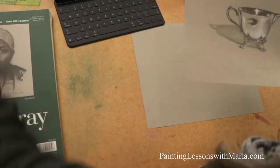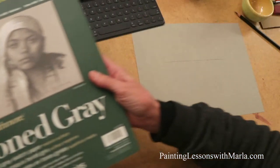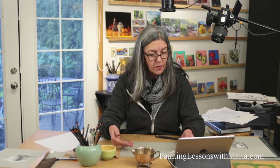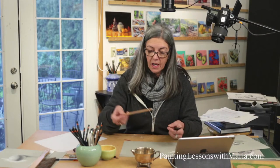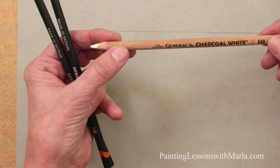I'm using this toned paper. It's gray, just Strathmore paper, nothing super fancy, out of this pad. I'm going to be using a series of graphite pencils. I'll probably start with an HB and move up to something like a 6B eventually for the very dark spots. In addition, I'm going to be using General's Charcoal White for the highlights and some of the light areas of the little picture.